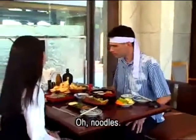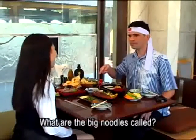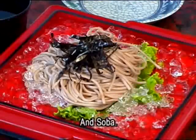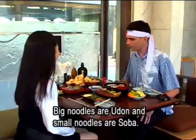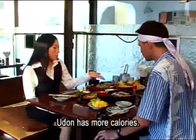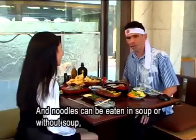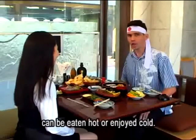Oh, noodles. We have big noodles and small noodles. What are the big noodles called? It's called udon. And this is called soba. Big noodles are udon, and small noodles are soba. Now, which one has more calories? Udon has more calories. And noodles can be eaten in soup or without soup, can be eaten hot or enjoyed cold.